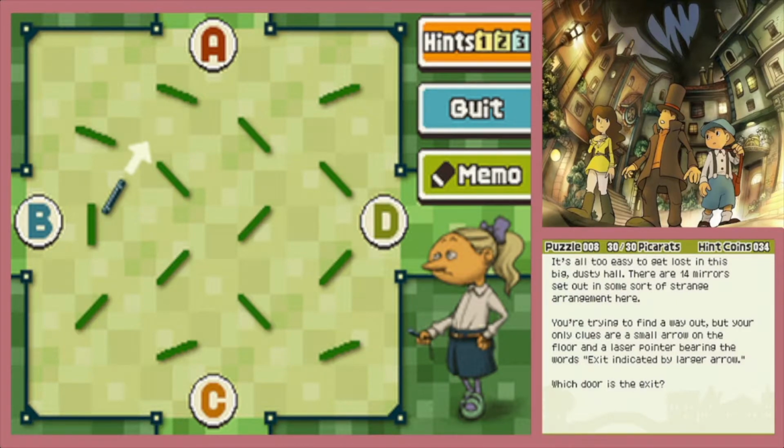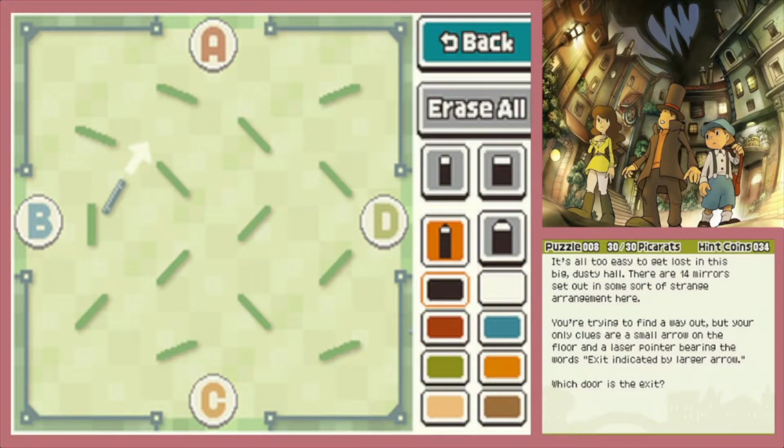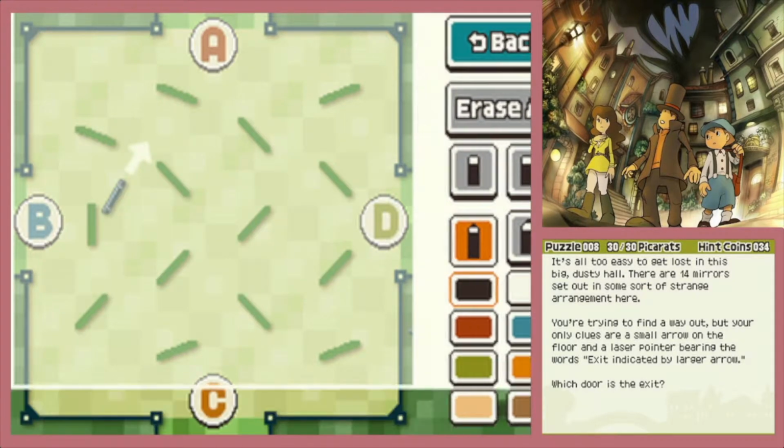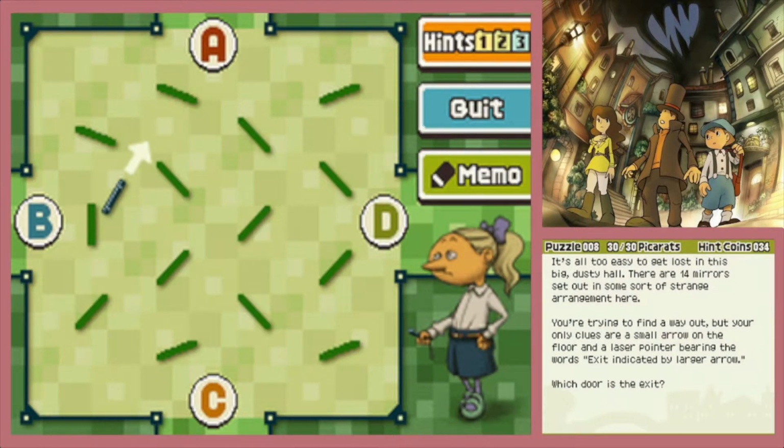So the solution, this would be a good example of a puzzle that would benefit from using the memo function. You can go ahead and just have it go pew pew pew or something like that in order to figure things out, or you could just listen to my solution in which I tell you it's B.